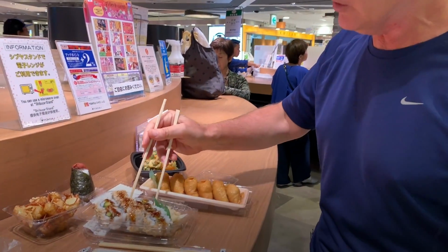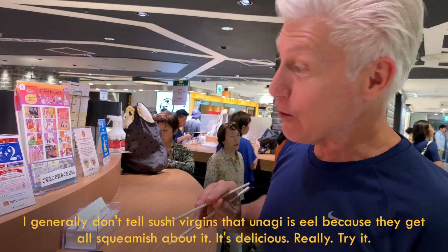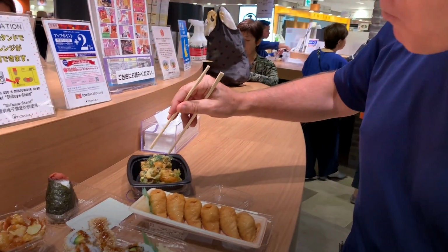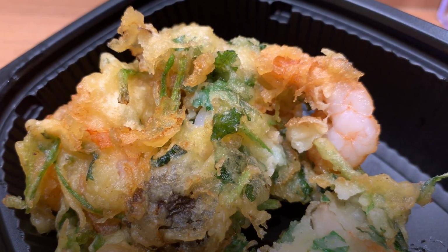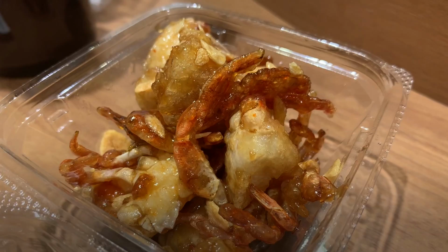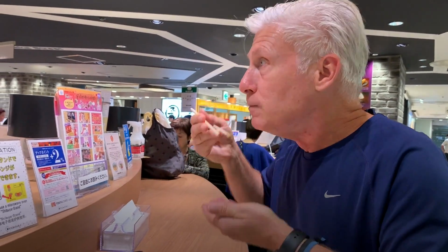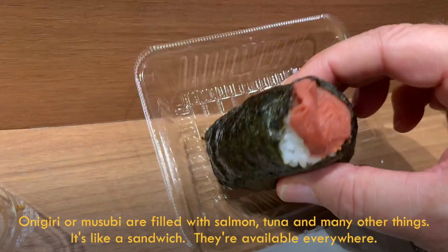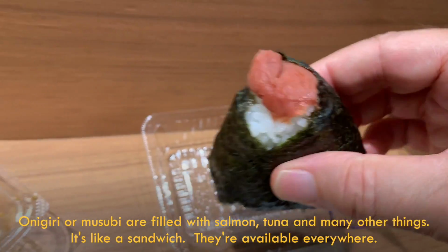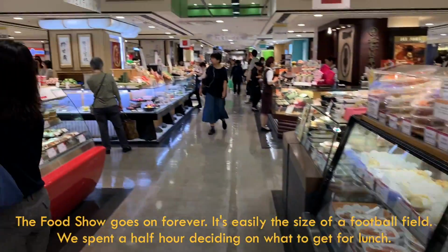I have sushi. This is unagi, which is eel. I love this stuff. Very good. I'm from the Midwest. So this deep fried thing, full of vegetables and seafood, also amazing. And then this is crab with little almonds and stuff like this, and they deep fry it. Oh wow, that's really great. And then this is a rice ball with pickled plum. Oh, this is amazing. If you come here, you really have to do the food show.